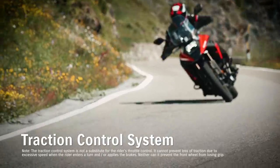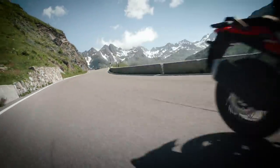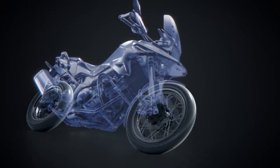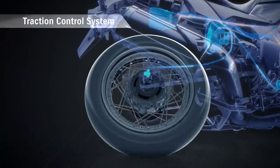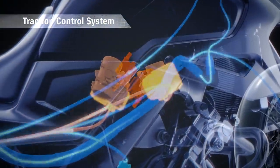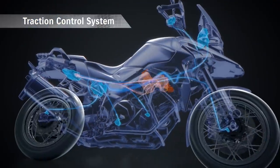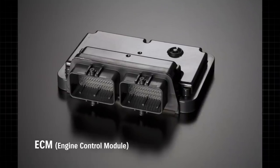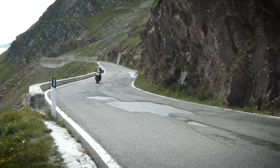The updated traction control system allows the rider to select three different levels of traction control intervention, according to road conditions or the rider's preference. The system continuously monitors the front and rear wheel speed sensors, the throttle position sensor, the gear position sensor and crank position sensor. The ECM can detect wheel spin and reduce power output by managing ignition timing 200 times a second and air delivery 400 times a second.